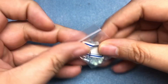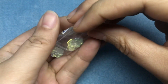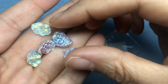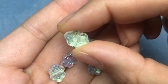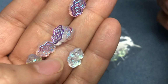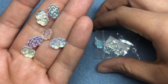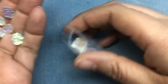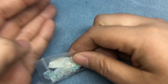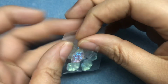Okay, number one is a 10-piece 9x13mm pressed glass cloud beads, crystal AB. Are you serious? I've never seen something like that before. I've never seen that shape before. Those are so cute. I need more. I haven't even used these and I need more. Oh my gosh. I love them. I love Crystal AB. I am super happy with those.